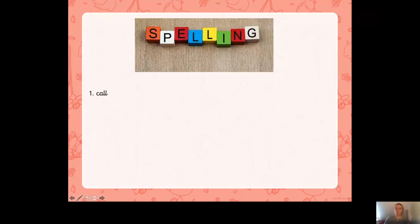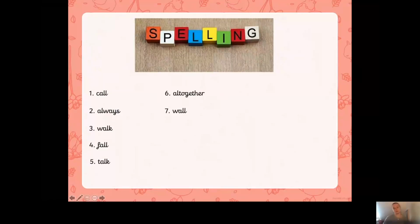Okay, so number 1 was cool. Okay, so we've got a double L. Then number 2, always, with a single L after the A. Number 3, walk, with a single L after the A again. Then we've got fall with a double L after the A. And number 5 was talk, with a single L after the A. Number 6, all together, again with a single L. Number 7, wall, with a double L after the A.